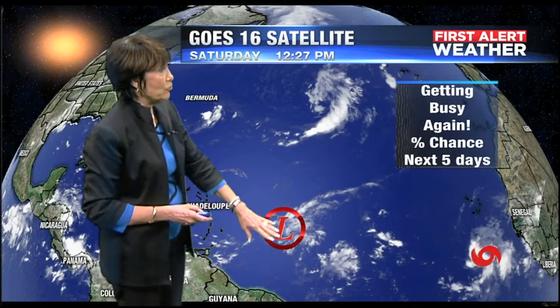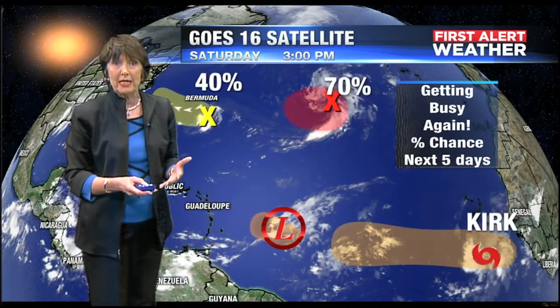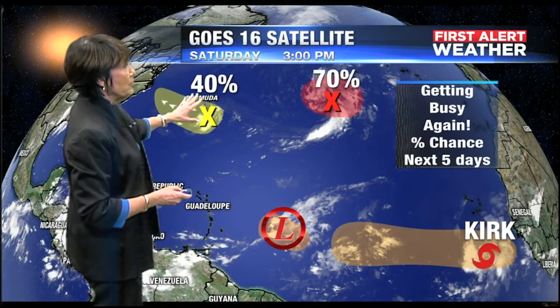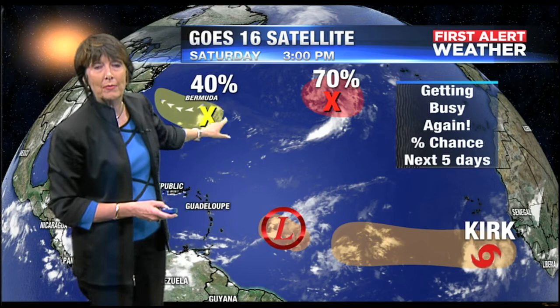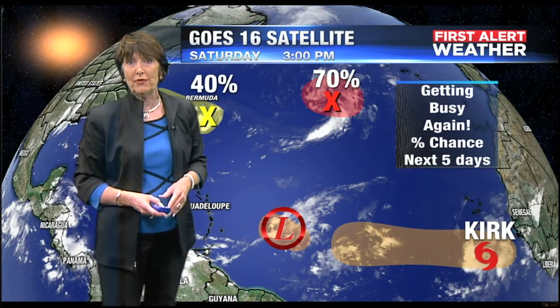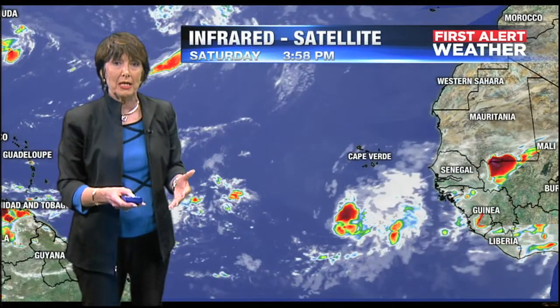But as we move farther out into the Atlantic, we have 4 systems that we're now watching as it starts to get busy once again. We've got a tropical depression, we've got Tropical Storm Kirk, and we also have 2 other systems that are having chances of developing over the next couple of days, with a 40% chance of development and a 70% chance of development as well over the North Atlantic. So these are the 2 systems that we're going to be concentrating on right now. Is the one called Kirk.